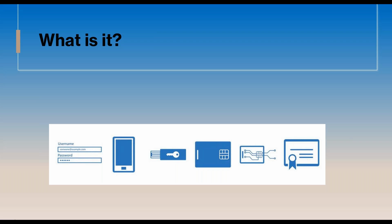So back to MFA. This is something that if you're a client for us, we enforce it for you. We want you to stay secure. If you're not a client of ours, know that you need to be a global admin to manage MFA. This is also for organizations using Azure AD. We're going to talk about MFA from an end user perspective.